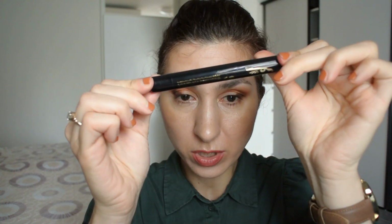Okay, now I'm going to apply the Intensifies wand, which is one of her newest releases. It is her version of a glitter glue, but in a stick format. I usually apply mine just using my finger, so I'm going to do that. I'm going to apply the stick on the moving part of my lid and inner corners, where I'm going to apply the more sparkly shades.